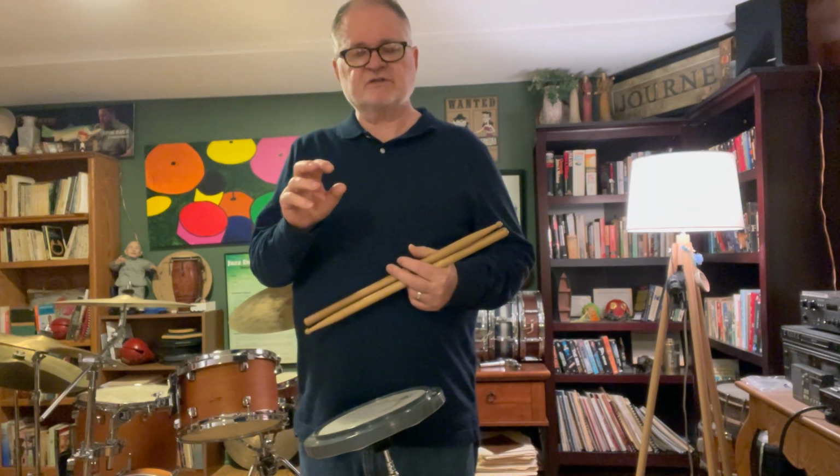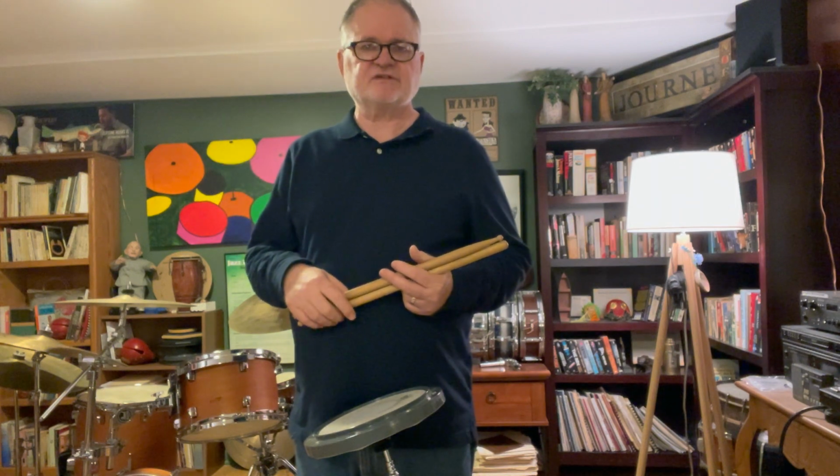A certain beat that they had to learn might be made up of 5 or 6 different rudiments. And if they knew the rudiments, they could just say, okay, play a 9-stroke roll and a flam, a 9-stroke roll and a flam, 2 paradiddles, and then 3 flams. And if they knew how to play those rudiments, it was very easy to teach them that beat.